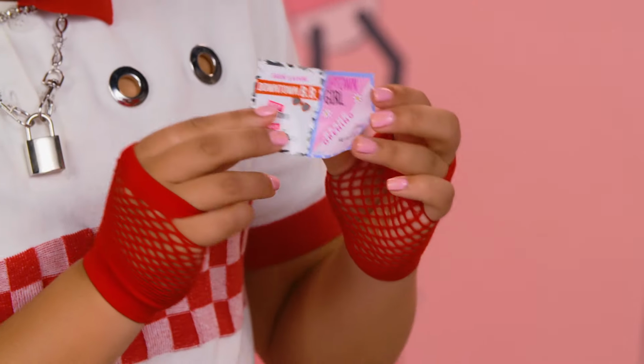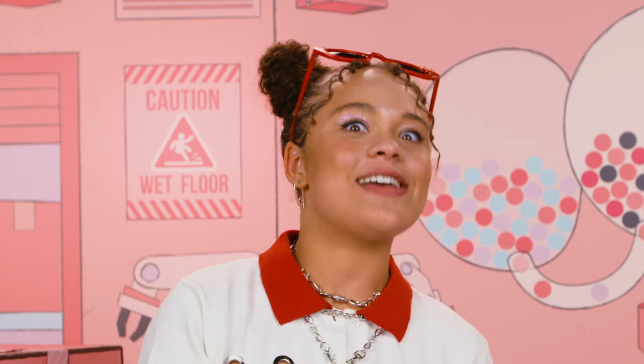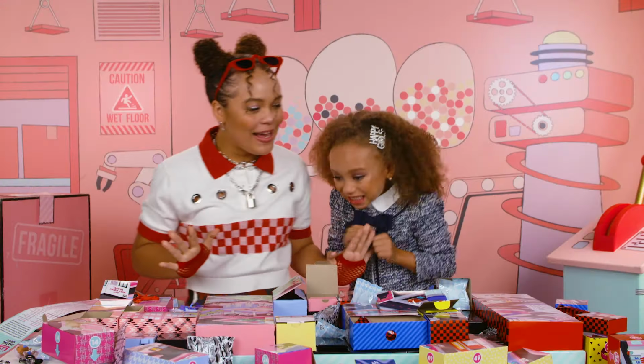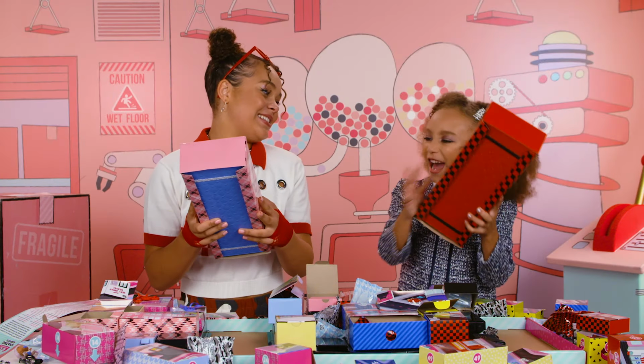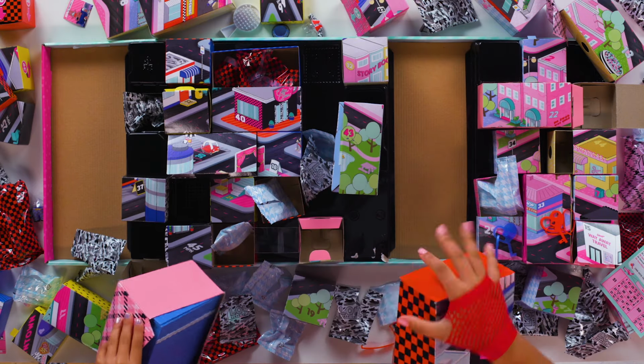Look at that! It says the shops open at fierce o'clock. Which is right now! It's time for the biggest surprise of them all. Tahani, this is it! I can't wait! 50 and 51, are you ready? I was born ready. Let's do it. Let's switch. Yeah. Here we go. Let's do it.